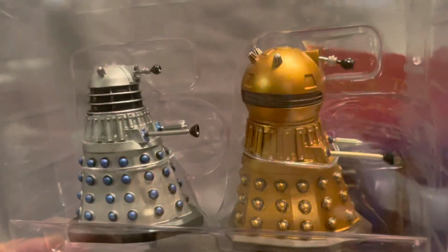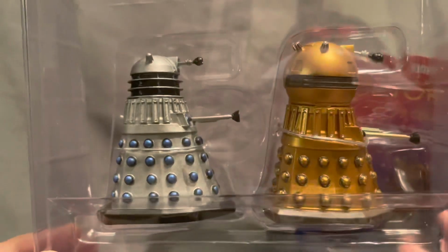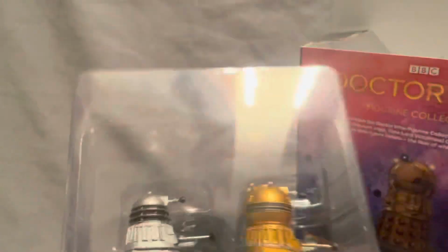So I may not, as I originally intended, take them out of this plastic, because we can see through it quite well. But yeah, I'm going to come back to this in a moment. So I'm just going to lie them there.